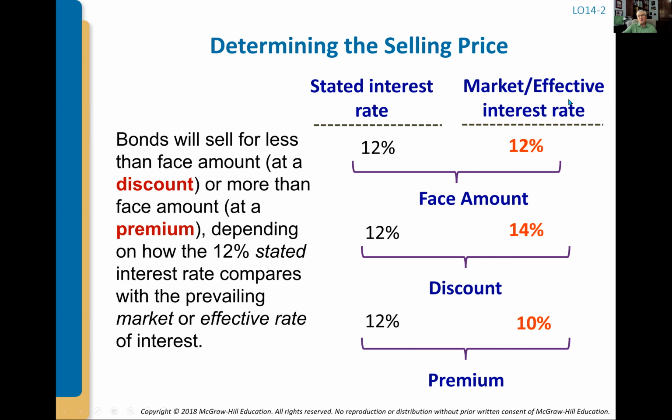The market rate, it also has 2 names. Love that, don't you? Market rate or the effective interest rate. That is the rate that this particular bond should be paying in the market. It's going to be paying less, or more. It could be paying, like in this case, exactly the same amount. So that's kind of interesting. That's just coincidence. It really never happens in practice. There's always some kind of difference between the stated rate and the market rate. This is also called the yield of the bond. So: market rate, effective interest rate, yield of the bond.